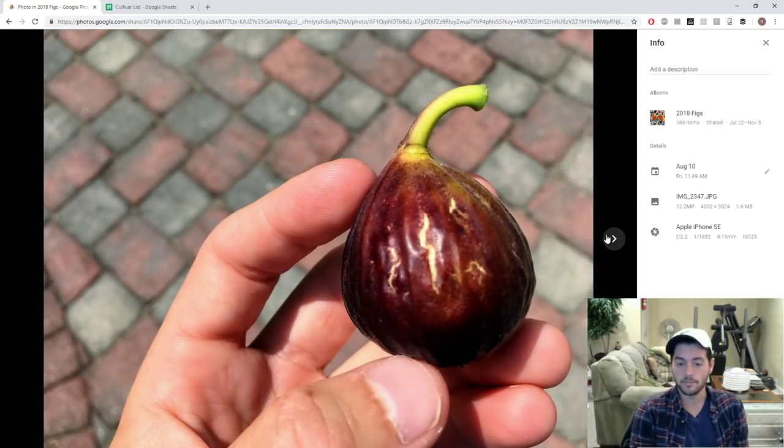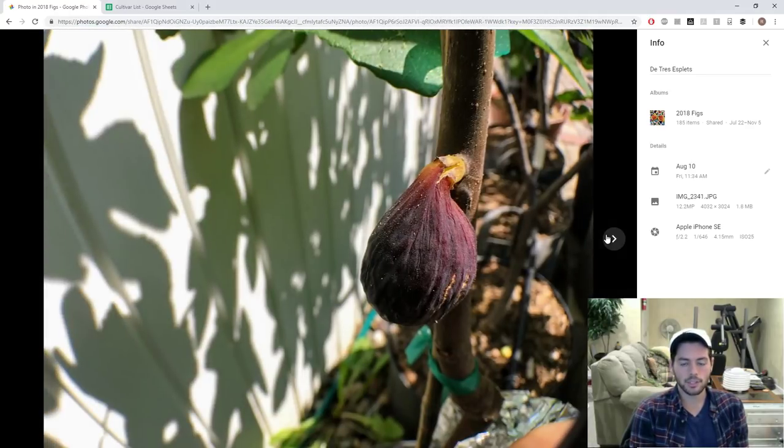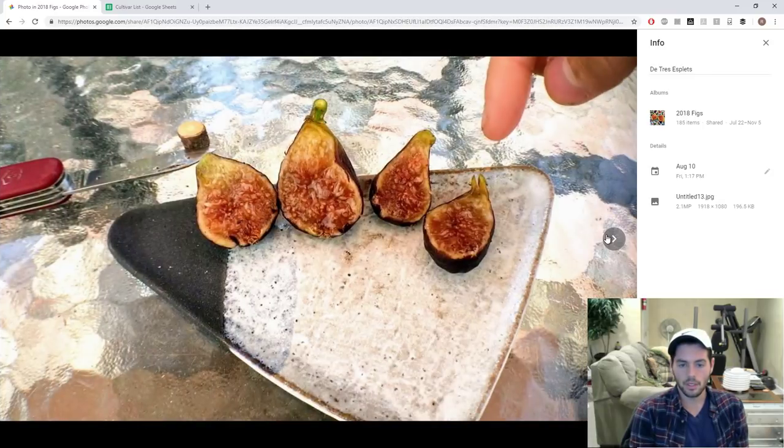I couldn't believe it. Here's another Detrace's Place, but this one is nowhere near as ripe. And I've realized I actually like them less ripe. Here's some that are quite ripe.